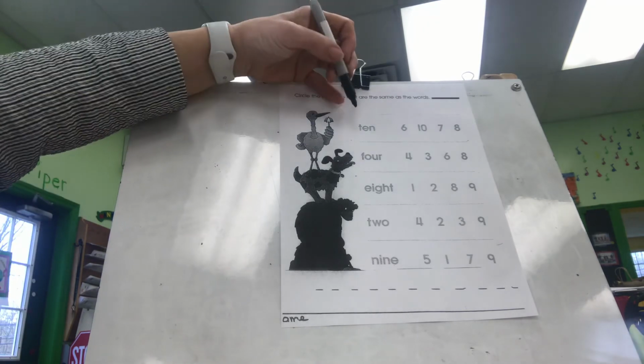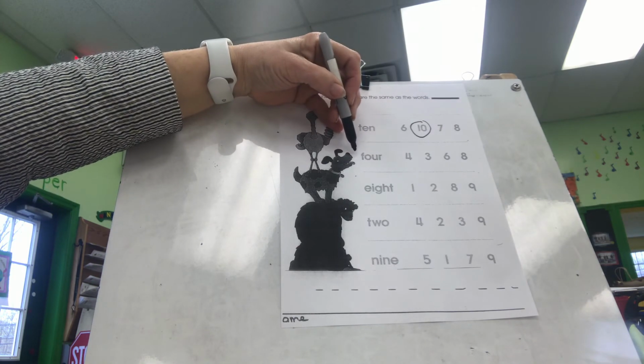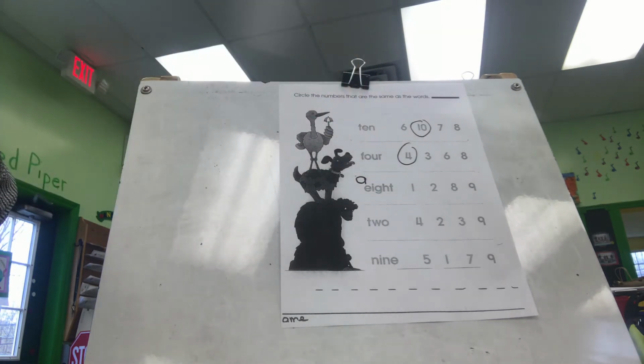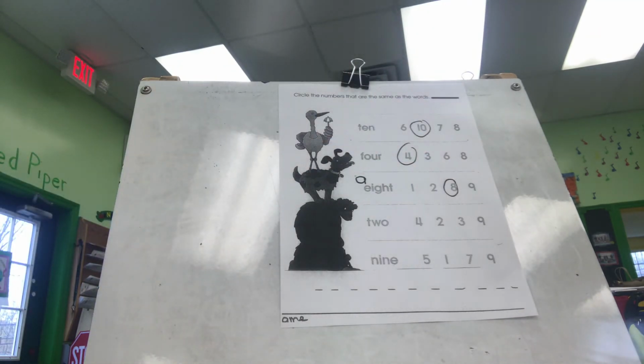Some more number words. Do it again. 4, no more. And A, that E sounds like an A. Ooh, those vowels are so tricky. That E sounds like an A. There it is. You are great. Finish up the last 2.